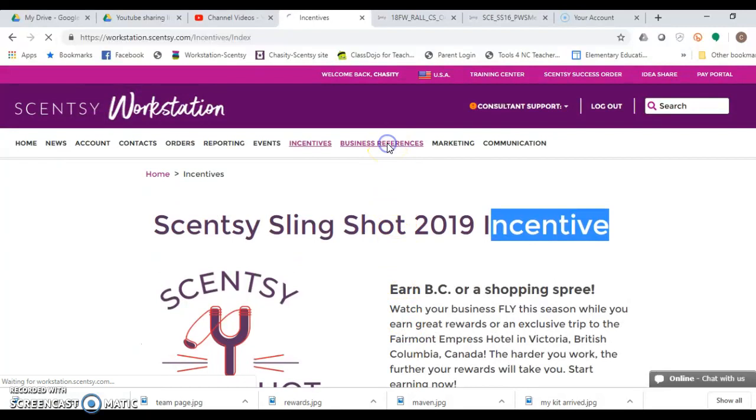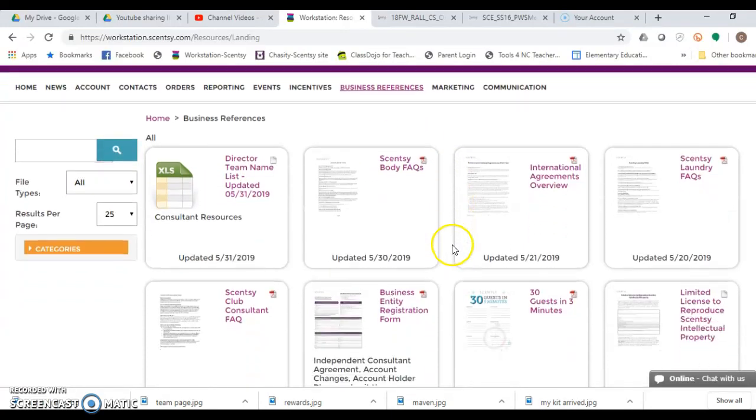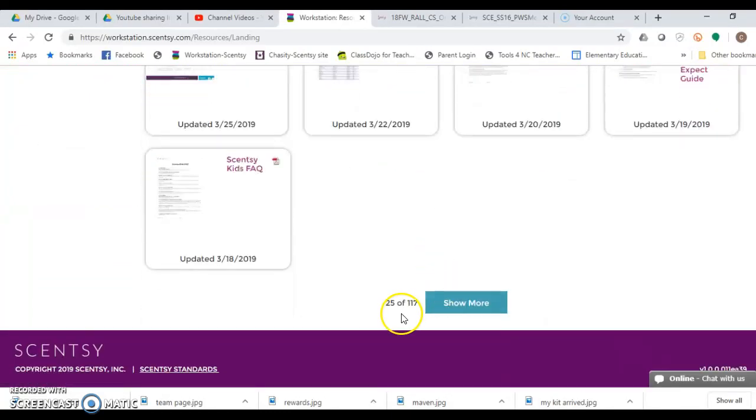Business references and marketing. This is where you are really going to live when it comes to finding information. Our search tab, I'm going to be honest with you, is not very great. They've taken a lot of stuff out recently and started uploading new documents to try and help us find them easier. So you can see that there's only 117 documents here because they've been taking things out.